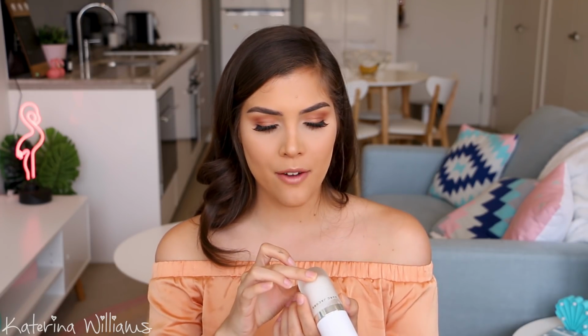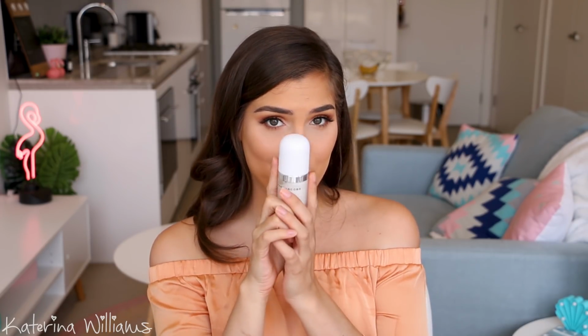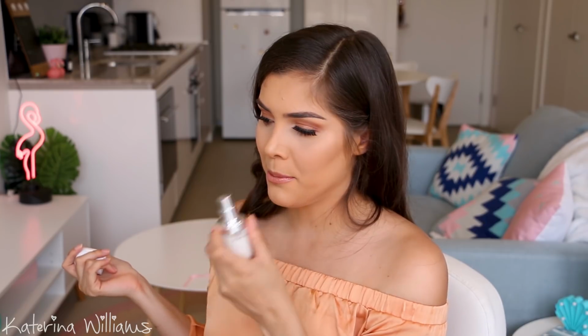So first up we have primers. Now this is a new one. I got this like 6 months ago, I want to say. This is the Marc Jacobs Invisible Cover Perfecting Coconut Face Primer. So this is not a pore filling primer. If you want this to fill in your pores, it's not going to. But this is so great at moisturizing your skin and just helping the foundation go on a lot easier. Like, I have oily skin and I still love this. It also smells like coconuts. It just reminds me of summer.